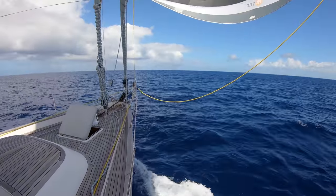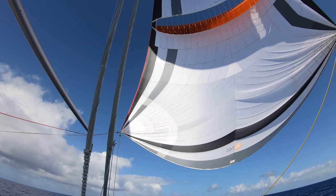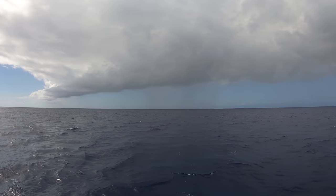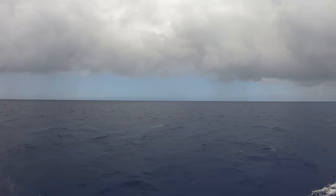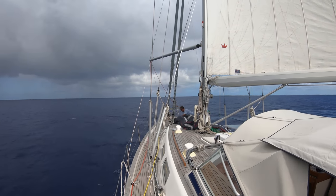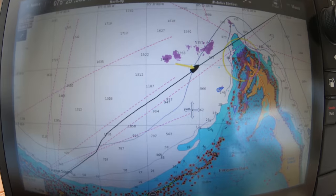In the distance there is the tip of Long Island, the northern tip, which we've got to go past. I just love this sail at the moment. Maybe if it gives me trouble taking it down, I'll change my mind. A squall is approaching. Didn't want to get ourselves in any mess there. So we took the spinnaker down. We'll soon round the corner anyway, and we'll go with main and genoa only.